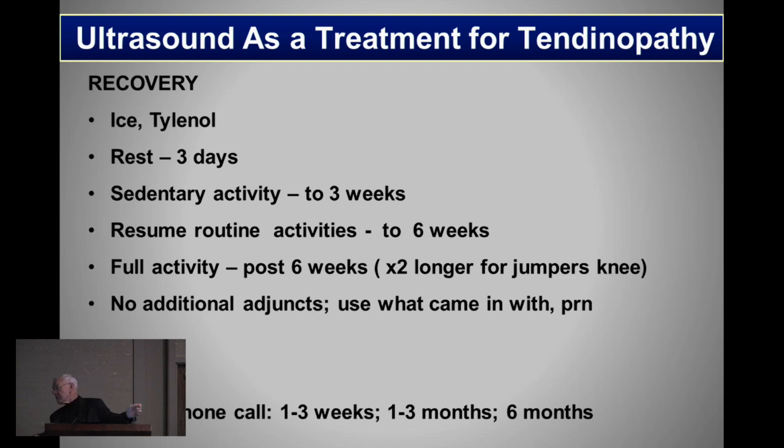Question? Yep. How does this compare in terms of success rate with ECSWT, extracorporeal shock wave? Well, I know that the literature is kind of variable. Extracorporeal shock wave is a function of so many variables: the energy level, how often you treat them, how long you treat them, what stage of the tendinopathy they're in. The literature that I have read, most of it is epicondylitis and Achilles insertionitis, the two most common sites. It's somewhat unpredictable, and it is uncomfortable, and it costs. There are repetitive treatments required. So for that reason, I really like that you come in and you're one and done.